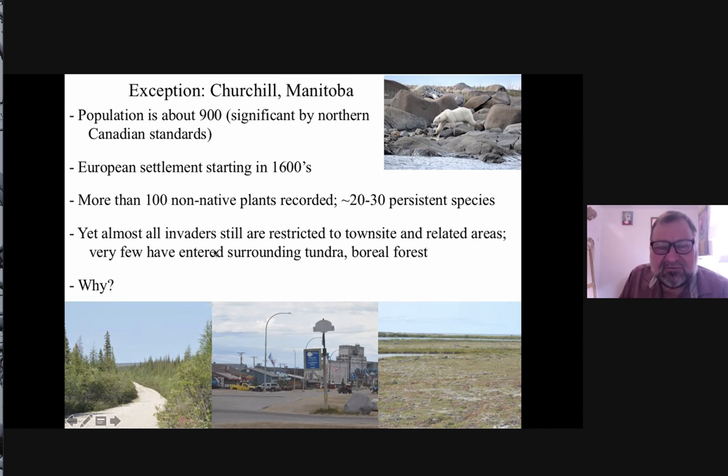Yet almost all of these are restricted to the actual town site itself. Churchill is right at the boundary between boreal forest and tundra. Almost none of these have actually escaped the town site into the surrounding environment. The question we're interested in is why.